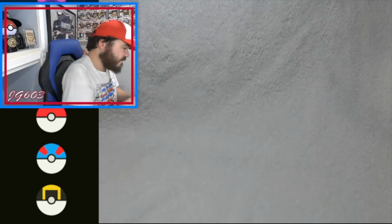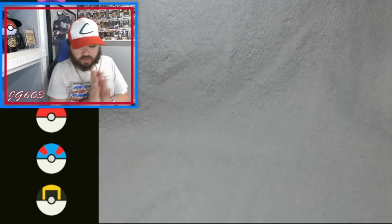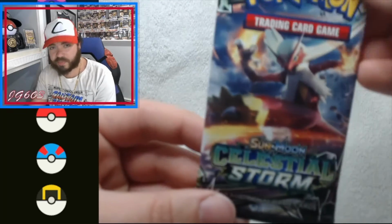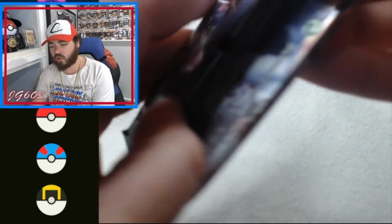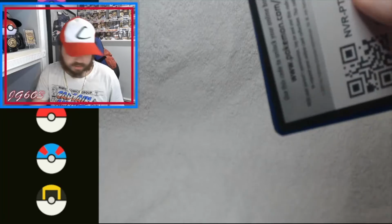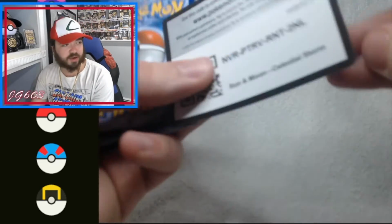But very, very excited about this right here. Celestial Storm, I believe. The big pull here is a Rainbow Rare Rayquaza. Rayquaza? I don't know. Looked like a greenback. Not great.